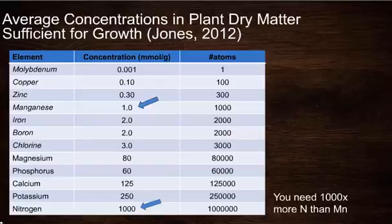This is the average concentration in plant dry matter sufficient for growth. So it's an average across a bunch of plants. Every plant out there will be a little different in what they need. I have all the micronutrients in italics over here. And you can see their concentrations in millimoles per gram. It's just a concentration. So as you go down this list, you increase in your concentration. And it's really easy to point out the difference between manganese and nitrogen because it's 1 to 1,000. So on average, plants need about 1,000 times more nitrogen than manganese. And you can see once you bump up above chlorine, you get to 80 for magnesium, 60 for phosphorus. So these are micronutrients. It's just something you don't need a lot of, but they are essential for plant growth.